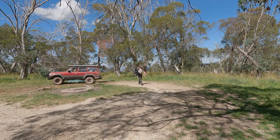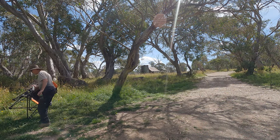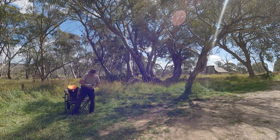The weather conditions in the Howitt High Plains can be very extreme and turn nasty at any time. So you must be prepared to set up in this type of condition.